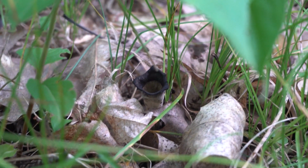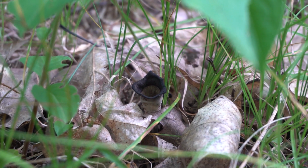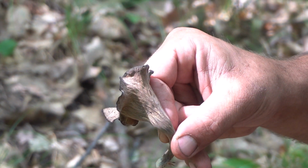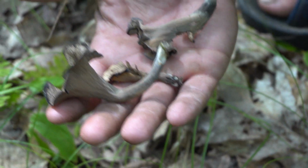So this mushroom is going out of season now. We won't see it again until next year. One of the fun things about this mushroom is that you can see the spores here on the side, and they're actually pink, which is kind of cool. Can you imagine how many of these it takes to make a pound?